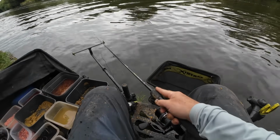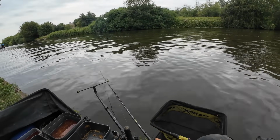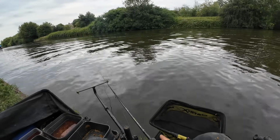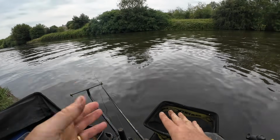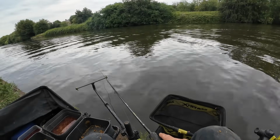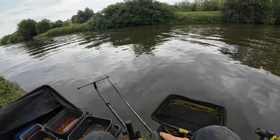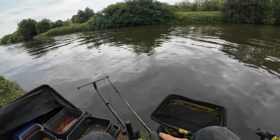Yeah, so I've just got a sliver of worm on now. Just to see. If we don't get a bite of this chuck, we'll just revert back to that. 3 dead reds. Seems to be nice. But I have been feeding a bit of worm now, so it's about the right time to start trying a bit on the hook.